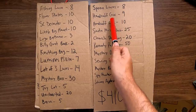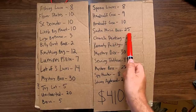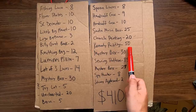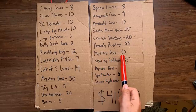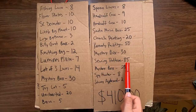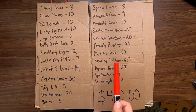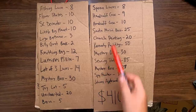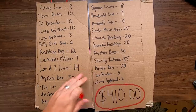one of my handcuff cases sold for $9 and the other one sold for $10. The Santa music box sold for $25. The church acrylic painting sold for $20. The JFK painting sold locally to a follower on Instagram for $50. That was pretty interesting. Another mystery box sold for $30. All of the sewing patterns from the last video sold to one buyer for $85 plus shipping. Happy to be moving those out. Another mystery box sold for $27 in profit. Spy Hunter game for PS Vita sold for $8. And the Johnny Appleseed thing sold for $2, giving us a total of $410 in revenue.